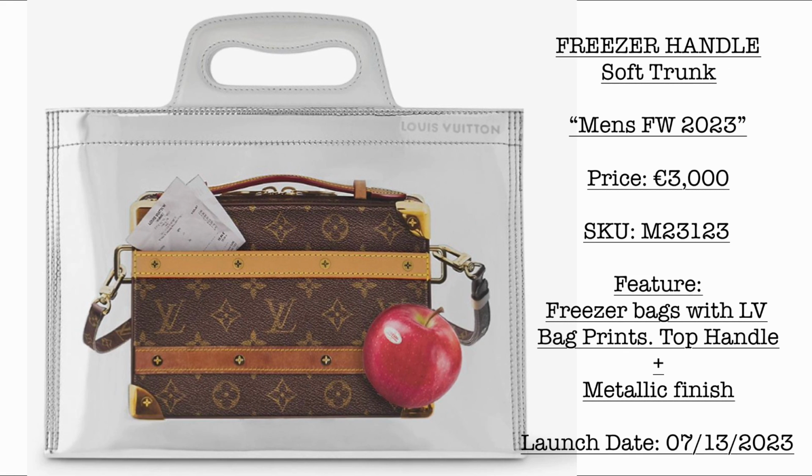And then guys, we have more from the men's fall winter 2023 collection. All of these would be launching July 13. So first we have the freezer handle soft trunk. So again, freezer bags with LV prints. It also has a top handle, metallic finish.